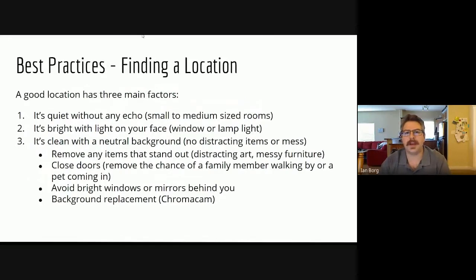So our first best practice is finding a location. Now, when we're at Mount Royal, we don't really need to think about finding a location. We're in a professional office setting. Everywhere is a good location. But now we're doing something different. We're doing something quite intimate, in fact. We're inviting people into our homes. And they're going to come up with subconscious or conscious conclusions about who we are as people. So we're going to want to think about finding a location.